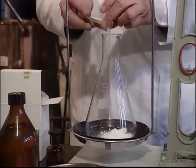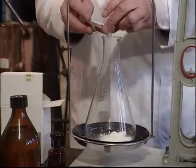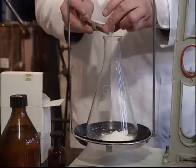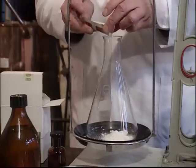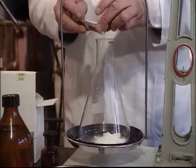Anyway, let's now get on with making this cream, meperamine cream. This is a powder which is easily dissolved in water, so naturally we dissolve it in the water phase, because it's insoluble in the oil phase.